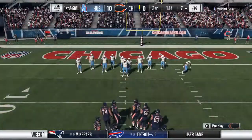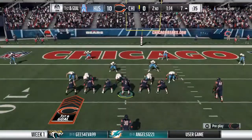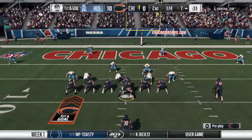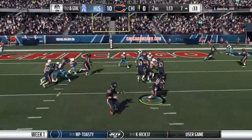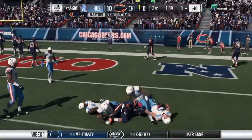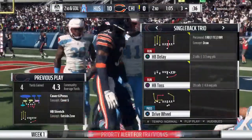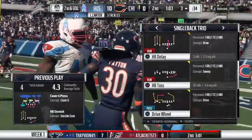And here comes play number 6 on this drive. Now they try the right side here. And a little bit of space there takes it inside the 5 to the 3. It'll be a pickup of 4, and it brings up 2nd and goal.